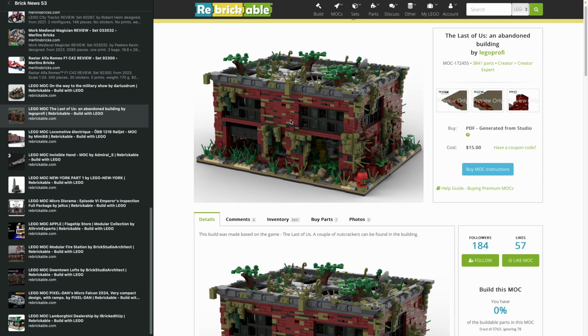So I think we're quite flexible, and I think his way of designing and his building techniques, with a ton of plate work in walls, is really paying off here and working very well. I also love the color scheme, dark red and olive green, two of my favorite brick colors, and it just looks beautiful. Well designed, $15 though, not that cheap.